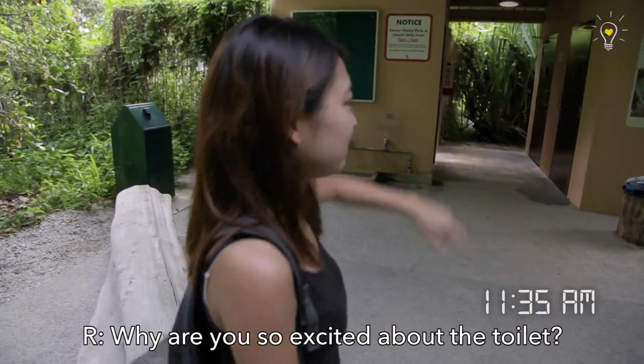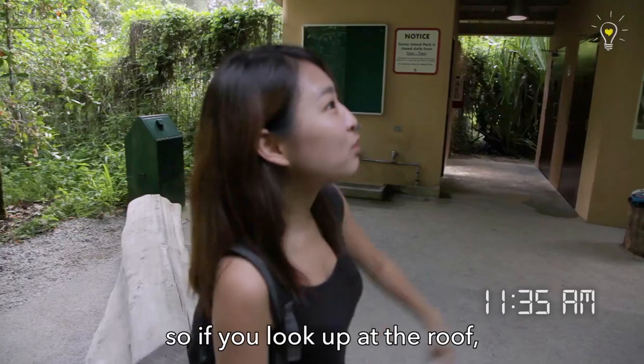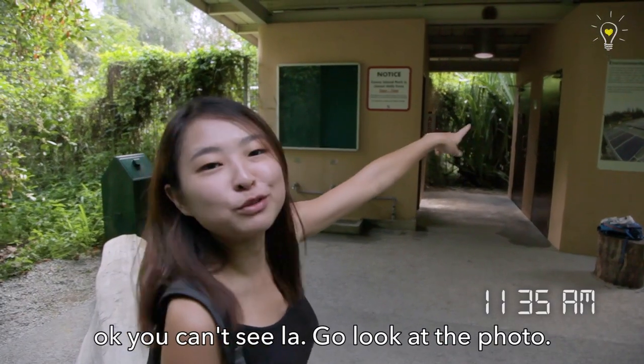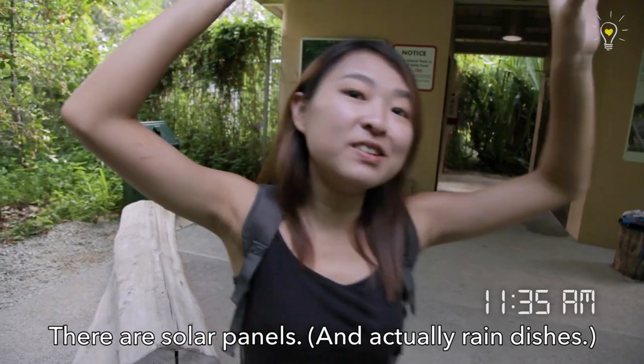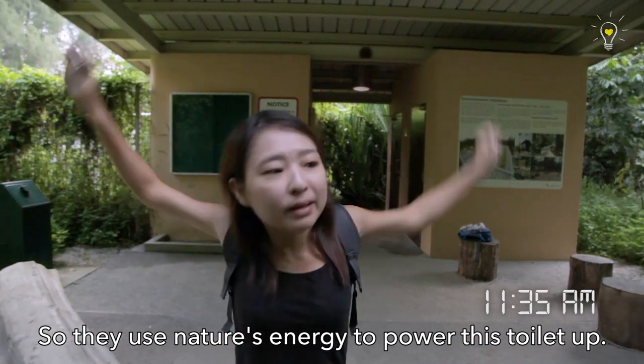Yes, it's a toilet! Why are you so excited about toilets? Because this is an eco-green toilet. So you look at the roof, right? Okay, you can't see. Go look at the photo. These solar panels. So they actually use nature's energy to power this toilet up.